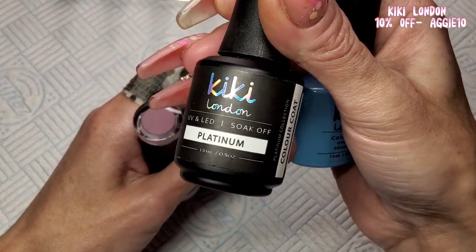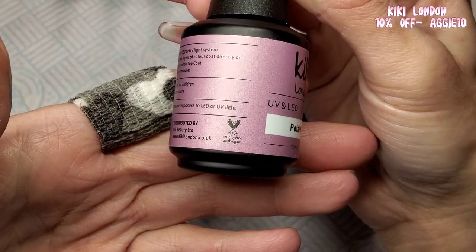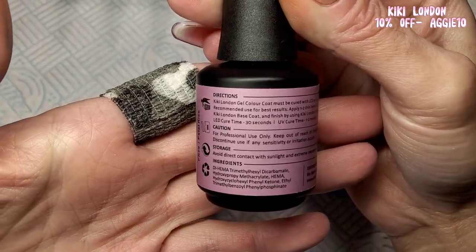Look at the labels on these as well, they're so pretty, and they are vegan and cruelty free gels. I like that. There's the ingredients if you want to take a quick look.